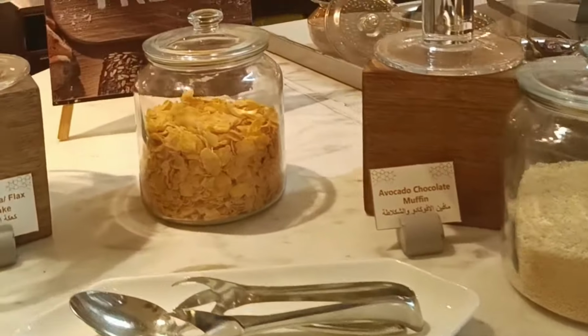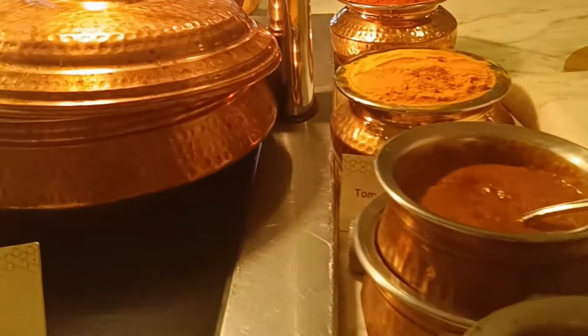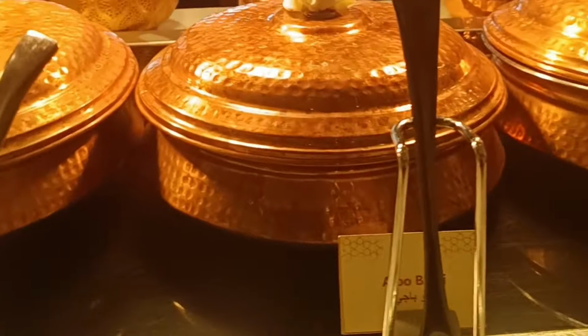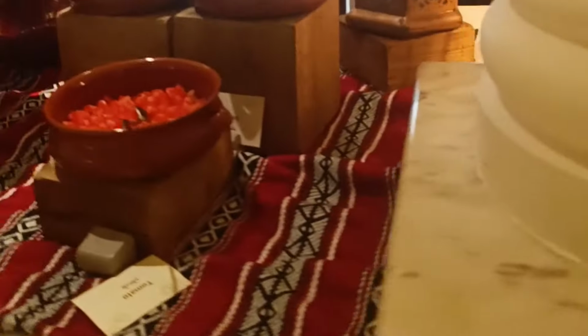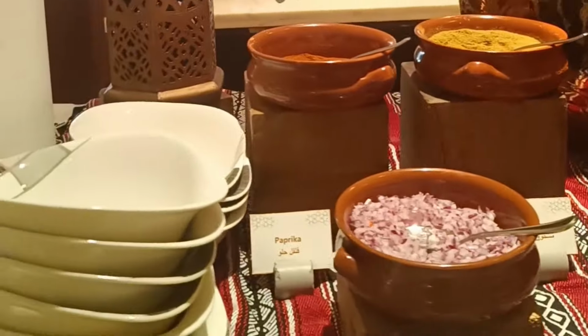Apart from this, there was freshly brewed coffee, a selection of teas and often specialty coffee drinks like cappuccinos and lattes. There was also a different section wherein freshly squeezed orange juice, mango juice, lemon juice, etc. was also displayed along with the smoothies.